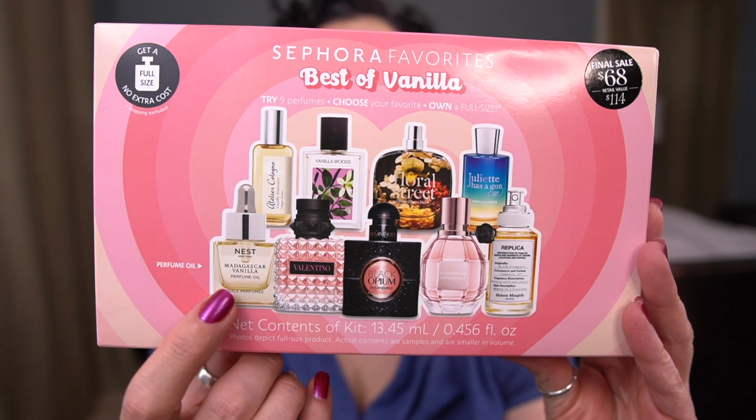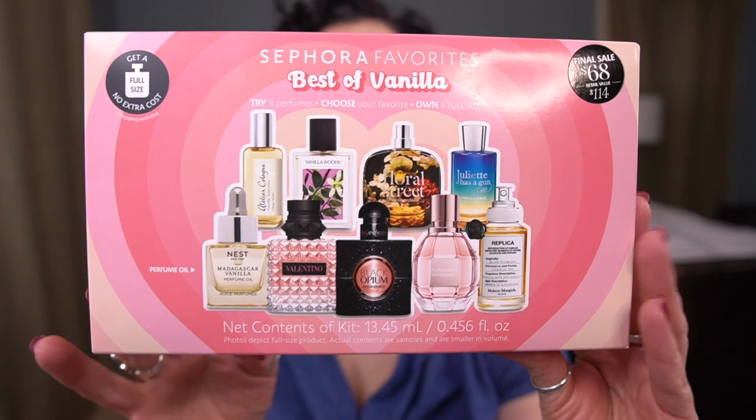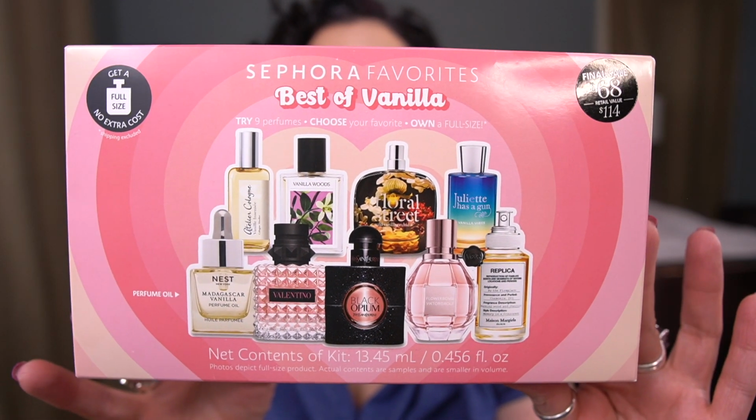So there's a couple in here that I already own, which is the Flowerbomb and Vanilla Woods by Seven Virtues. But I'm very, very interested in the Nest perfume as well as the Juliet Has a Gun. So I was like, I want to try this. I was so excited to be able to find it because you couldn't find it online. It was sold out online, and I was able to find it. Anyway, I picked it up. I was trying to get one for Valerie as well, but I couldn't find two of them.